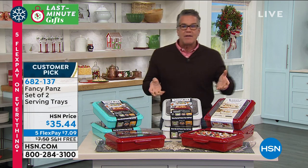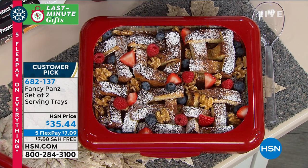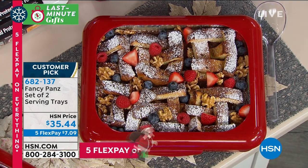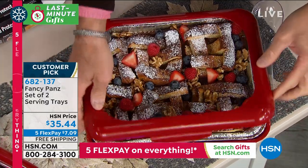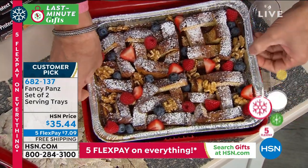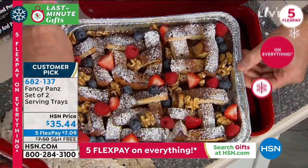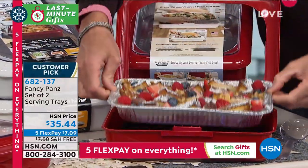Well, we all know that putting them in the little disposable aluminum trays that you can buy is great. The problem is that those are really flimsy on their own. So what you want to do is put one of those trays inside the fancy pans. And this is a bread pudding. It's actually still warm and it smells amazing. This goes inside. There's a little tray that elevates it inside.